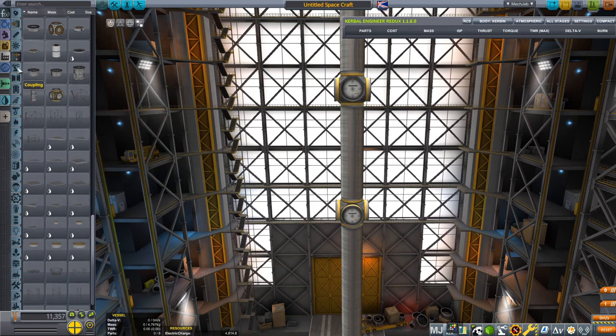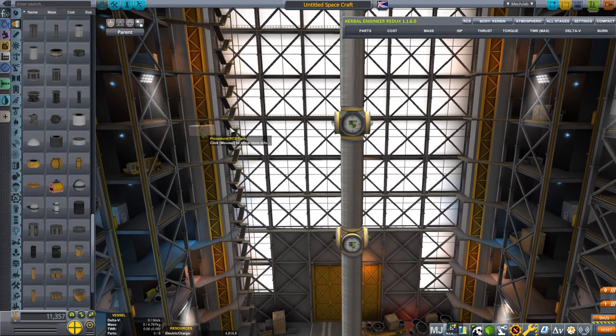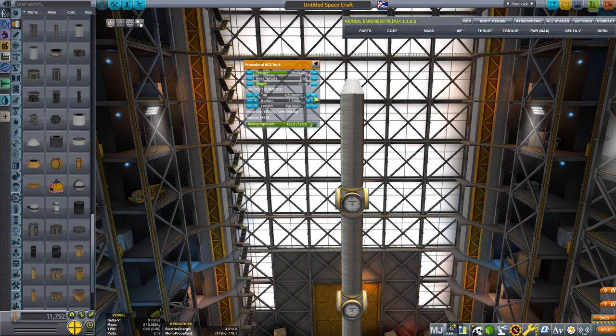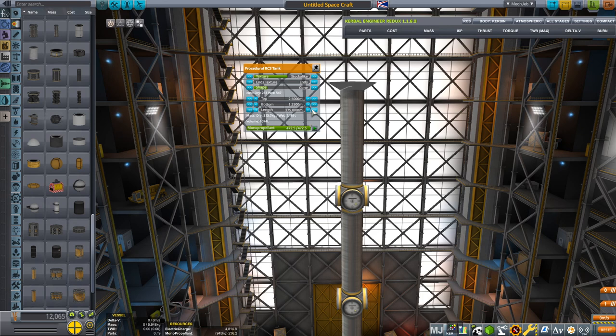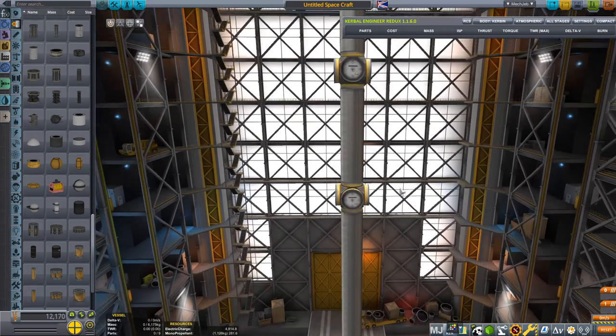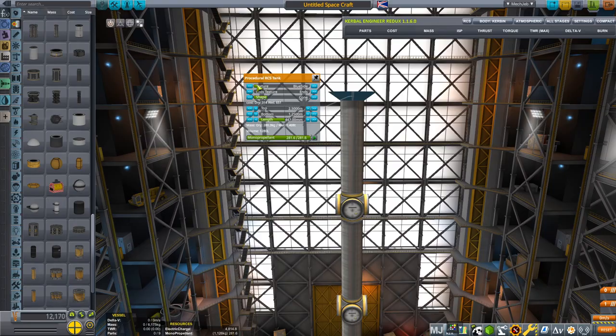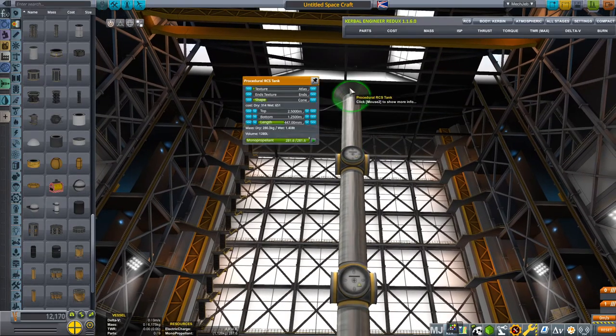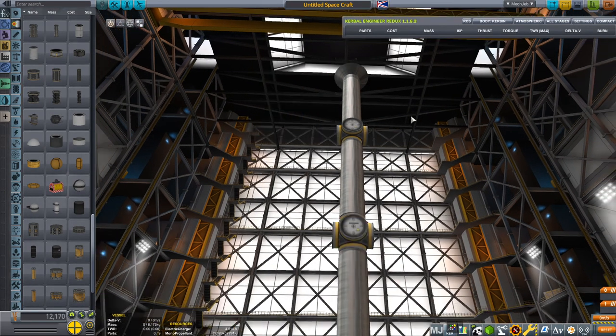And then we're going to do an RCS tank, which is also going to be a cone, where the top is going to be the 2.5. We're going to do the length of, what was that, 447. So it has the same shape as that Atlas. All right, and the textures line up. How much RCS does that give me? 281. That should be plenty.